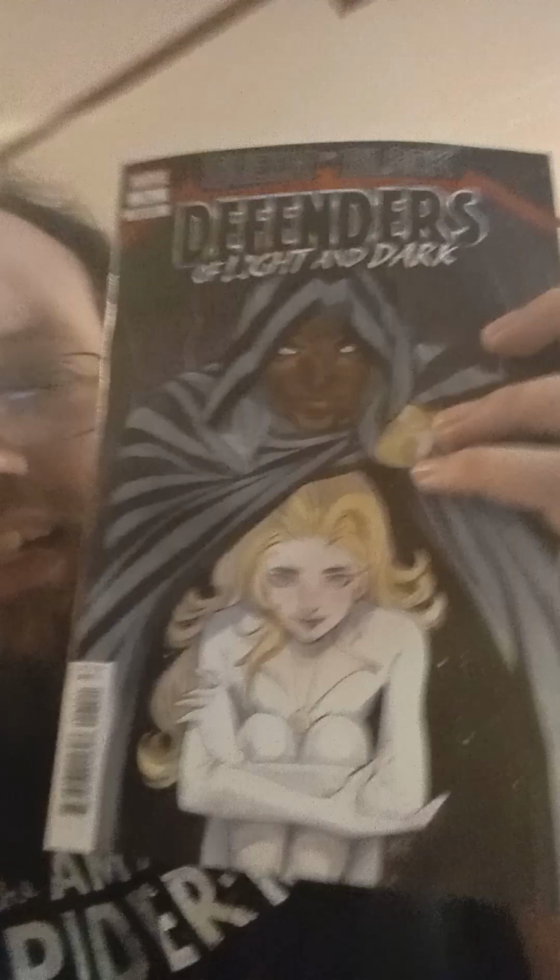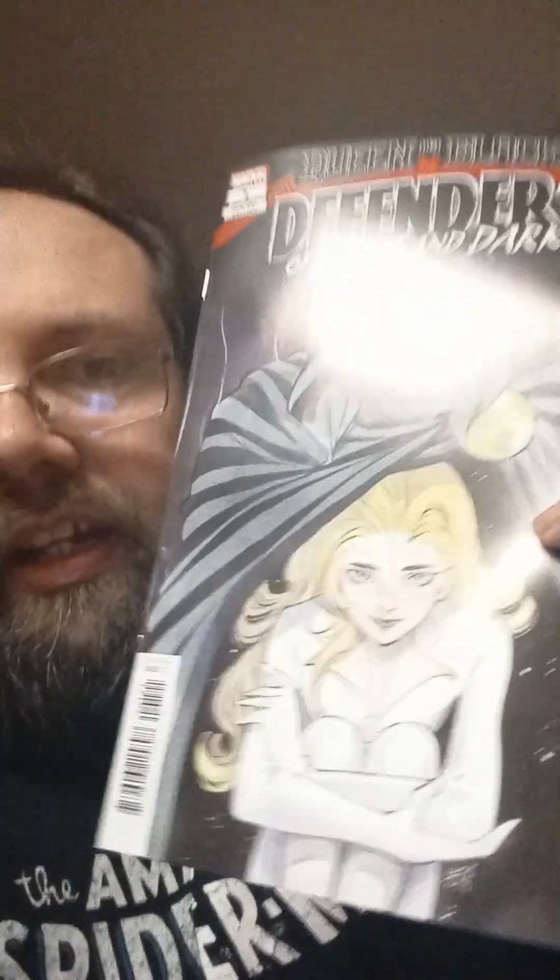But if I remember right, there was a little bit of a controversy about it because Cloak is a big black guy surrounding a white girl or something like that. I don't know. I just know Cloak and Dagger. I think it's kind of stupid if that's the thing. But it's a good looking comic book. Cloak looks good and Dagger looks good. It's a Peach Momoko cover. I'm happy. So I picked that one up. Nice comic.